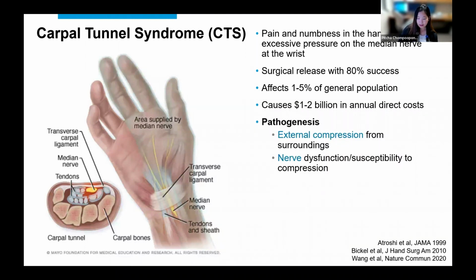There are two main pathomechanisms of carpal tunnel syndrome. The more common one is the first one, which is external compression from swelling or thickening of soft connective tissue surrounding the median nerve within the carpal tunnel. So if you look at the picture in the bottom left here, that shows the cross section of carpal tunnel. As you can imagine, if these tendons swell up or the ligament is swollen or these bones had arthritis and swell, then it can compress on the nerve. Less frequently, carpal tunnel syndrome is caused by a problem within the nerve itself. So either nerve dysfunction, such as the tumor of the nerve, or from the nerve having increased susceptibility to compression.